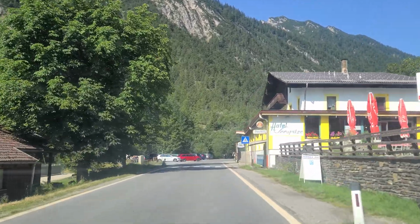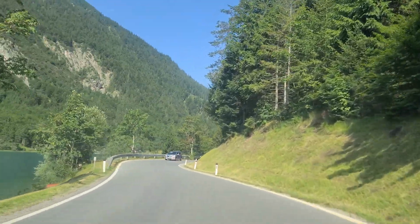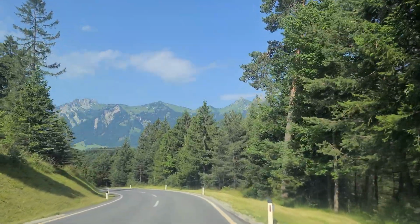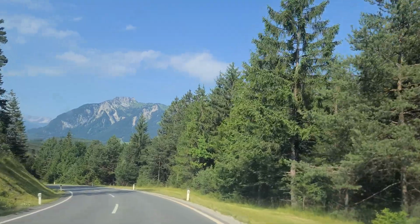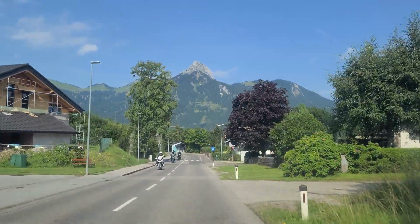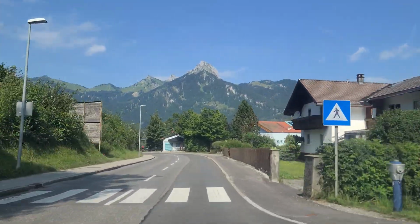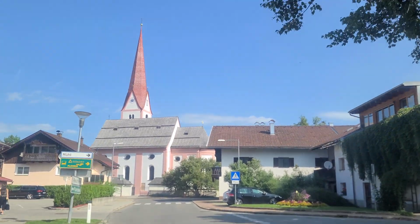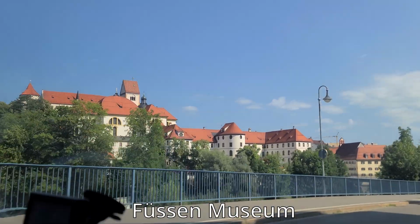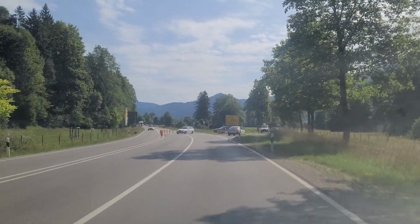After we passed Plansee, we drove down the valley and saw a beautiful view of a mountain. We then drove through the town of Mühl. We drove along the town of Füssen and saw a beautiful building which is actually a museum. We were not far from Neuschwanstein.